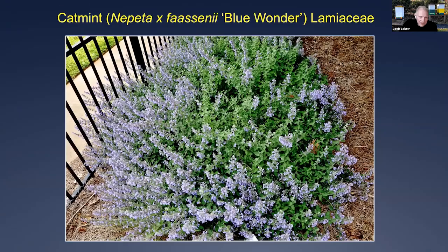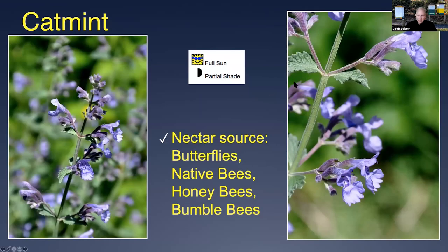Catnip is another one. This one's just taken in our Arbor Gate garden. Again, a member of the mint family, really profuse in terms of flower and foliage and forage. That's a good nectar source. Again, it has this little landing pad for the native bees or bumblebees, whatever, they grab onto that. And of course, as usual, the reproductive parts of the flower are right here at the top where they would butt their head in.